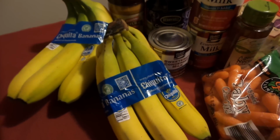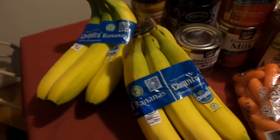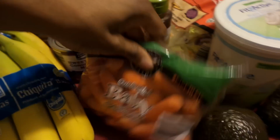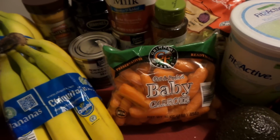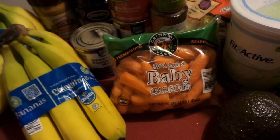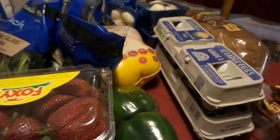We are addicted to bananas, so I always get bananas from Aldi. They're always cheaper at Aldi than they are at our local grocery store. I got a bag of baby carrots because they were 59 cents, and those are a quick side dish for any meal. So I may actually roast them with the chicken. I don't know yet. Maybe.